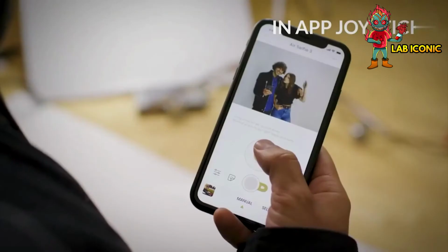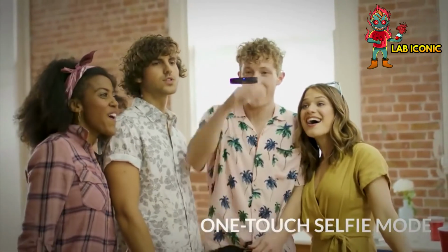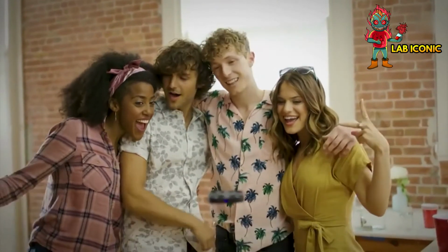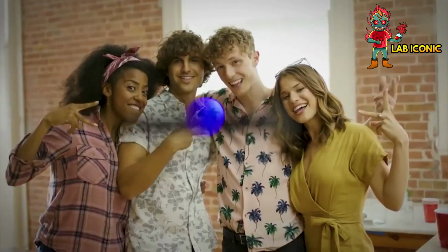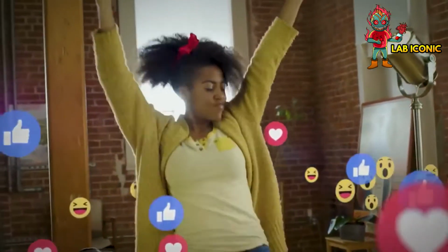Worried about positioning and focus? It has an in-app joystick that lets you configure it. With its one-touch selfie mode, you just have to press a button and it will fly, frame, snap, and return back to you. The app lets you edit pictures and share them easily too.